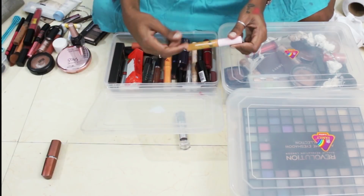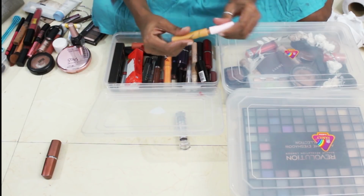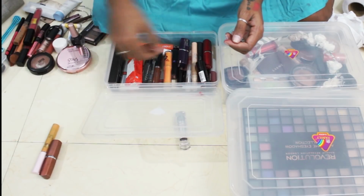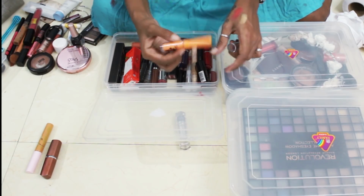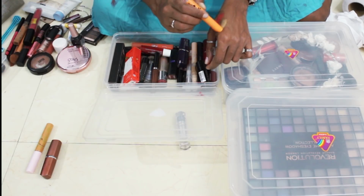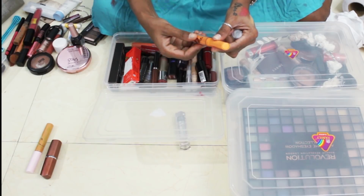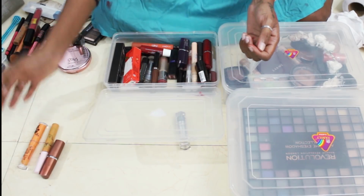So yeah, this is a concealer which I never used, but it's concealer, so it might be expired for sure. So I'm gonna throw this away. Yeah. And this is another concealer that I bought online, if I'm not wrong, and it's yellow in color, so I can't really use it. I've never used it, and I'm sure that none of my friends or family can use it. So yeah, I'm gonna throw this away as well.